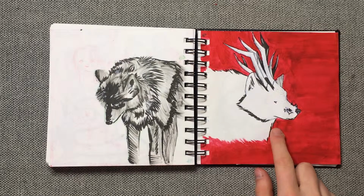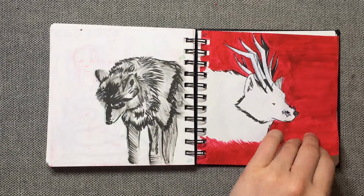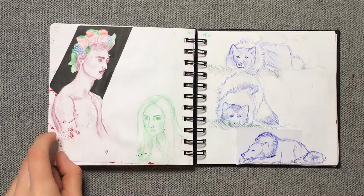So I sketched out this wolf, I wanted a wolf with cool antlers. I don't really love how the antlers turned out, but what I really love is this big block of red. I used gouache for that.